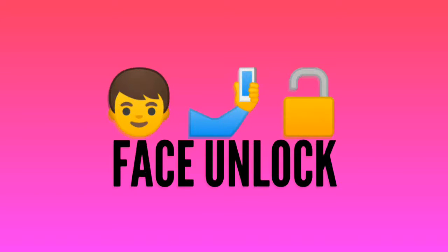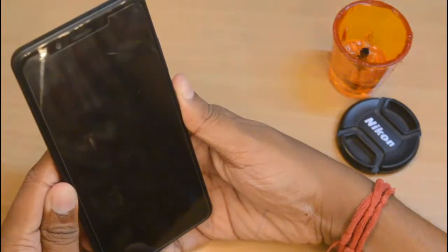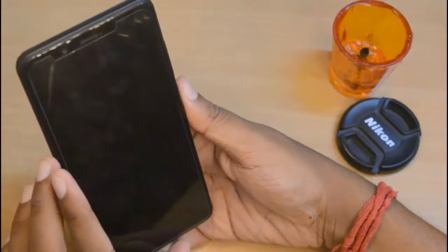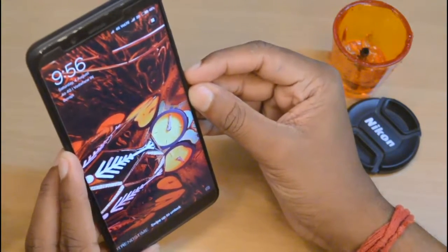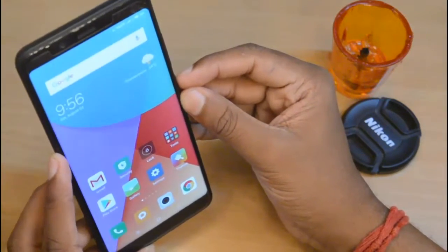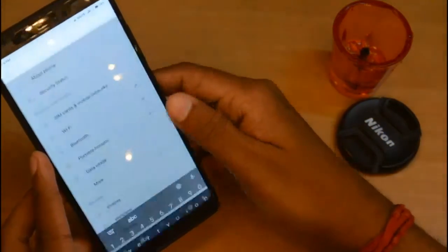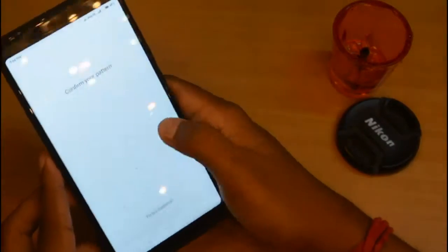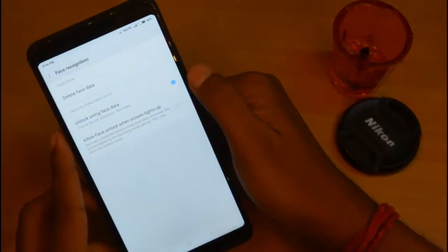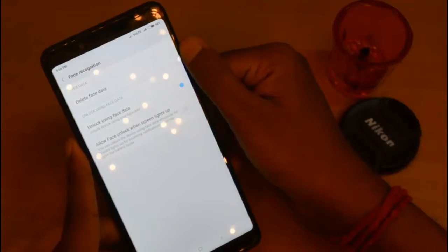The next feature is the face unlock. You see my phone is locked. I just press the power button, the phone lights up and gets automatically unlocked by my face. So for this, go to settings and search for face. You see this add face data and face unlock is on. Unlock using face data. You can add here, as my face data is already added, it's showing delete face data.